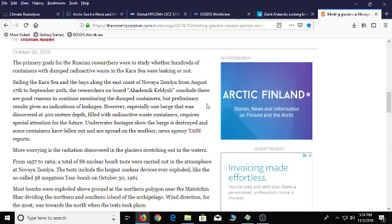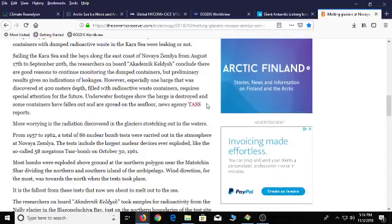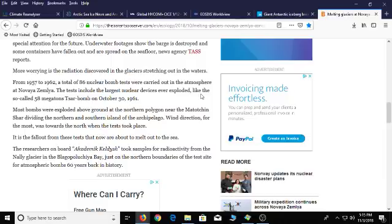Underwater footage shows the barge is destroyed and some containers have fallen out and are spread on the sea floor. More worrying is the radiation discovered in the glaciers stretching out in the waters. From 1957 to 1962, a total of 86 nuclear bomb tests were carried out in the atmosphere at Novaya Zemlya. The tests include the largest nuclear devices ever exploded, like the so-called 58 megatons Tsar Bomba on October 30th, 1961. Well, we just had that anniversary.